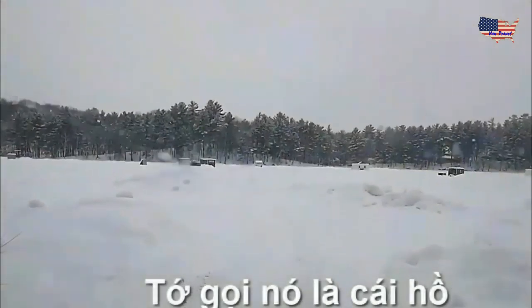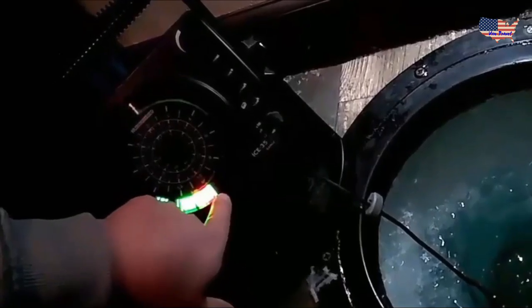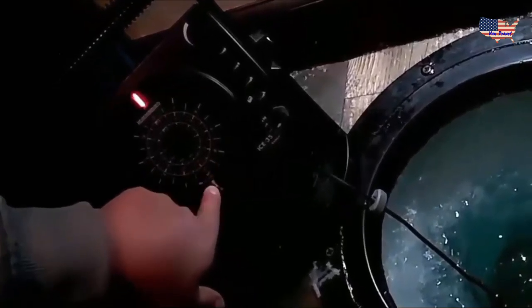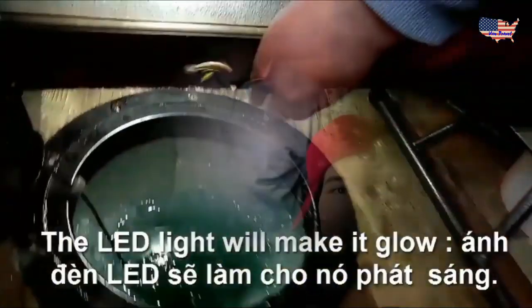I call it Lake Wishanoo. The flashes of green are small fish, and then if you get yellow, they're the next size up, and then red is a big fish. LED light will make it glow.